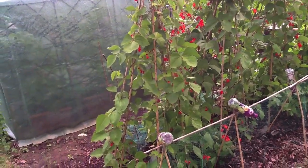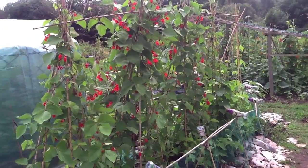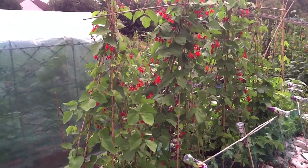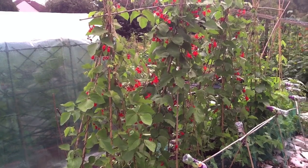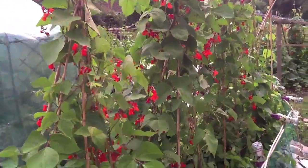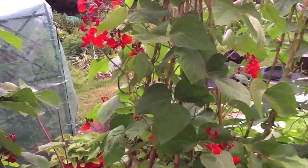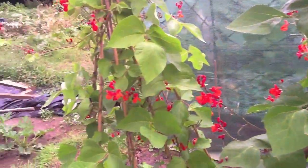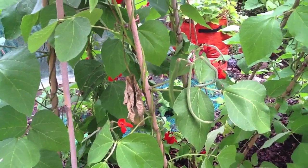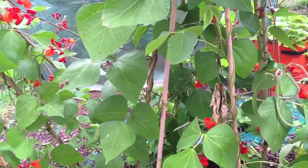Taking a step back for this, because this is the runner beans, this is the Enorma, and they are a festival of red flowers. I do love runner bean flowers, they look so pretty, and these ones haven't let me down. I was wondering if they might be a bit dull compared to some of the other varieties, but no, they are absolutely brilliant. I've had 1 or 2 runner beans off of this already, and if you can see here, there are other runner beans starting to appear. It's not going to be long now before I'm absolutely running alive with runner beans, which is brilliant because I love them. These are going to be a couple of long ones here and here, and plenty more on the way.